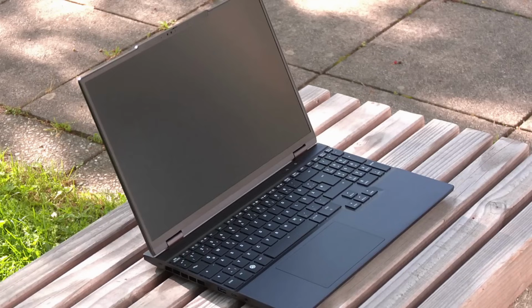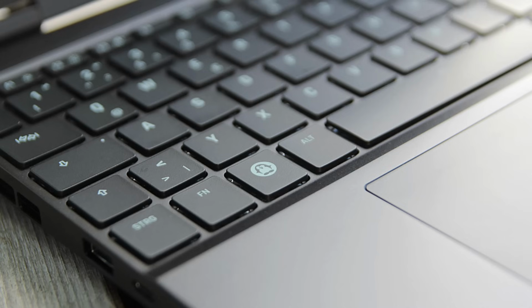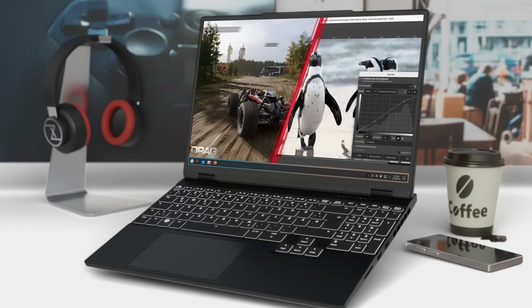Now, Tuxedo OS is pre-installed, but there are other Linux distributions available, and the AMD model starts at 1430 euros, and the Intel model starts at 1470 euros. Availability for this is pre-orders are starting now, and the shipping will begin pretty soon in mid-June.